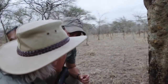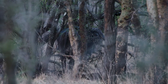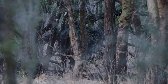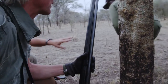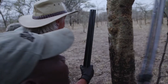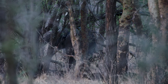Yeah, he's facing away from us. Yeah, in that bush, he's looking away. Oh, yeah. That's him. We need him to turn a bit, huh? Yeah. Have the guys come back right here. Hey, come back. Let me get it. I'm gonna try and bring him. He'll turn, just wait. Okay, he's turning.